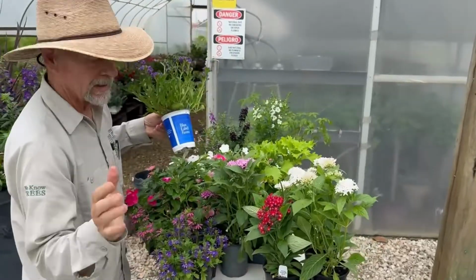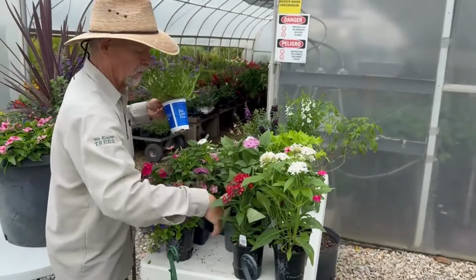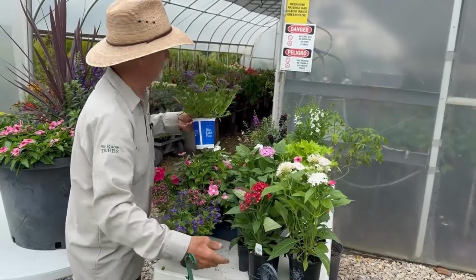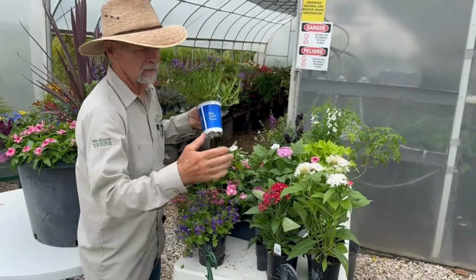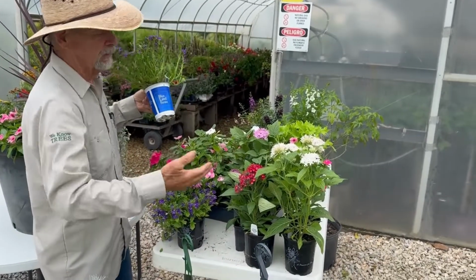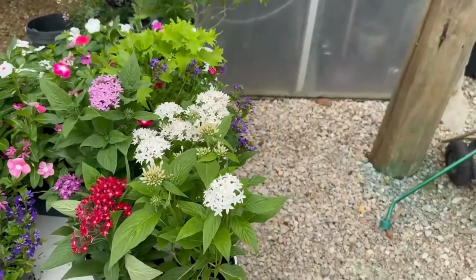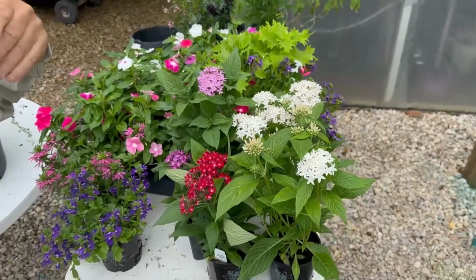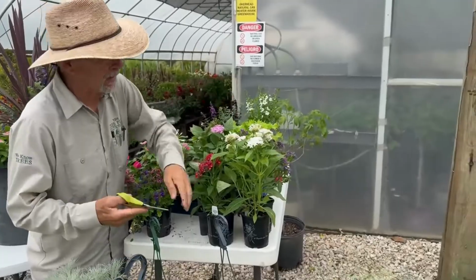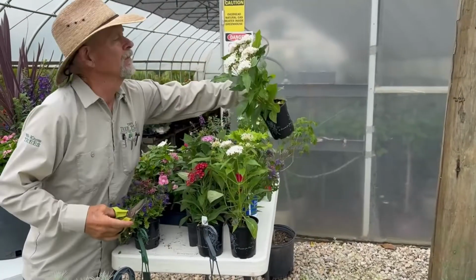They bloom all through the summer into the fall. Lavender, red, white, darker purple, and those are also common name starflower. And those just keep going and going. If you don't deadhead them or kind of clean them, they'll keep blooming and looking good, but you can kind of speed that along. I'll show you on this one.